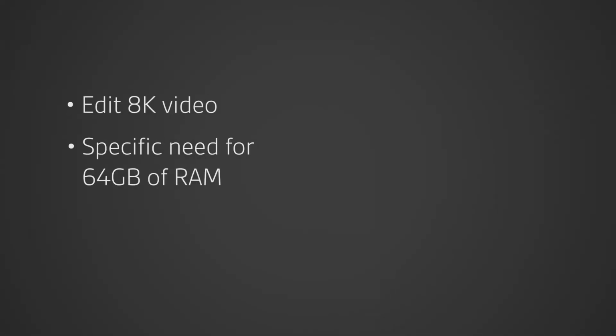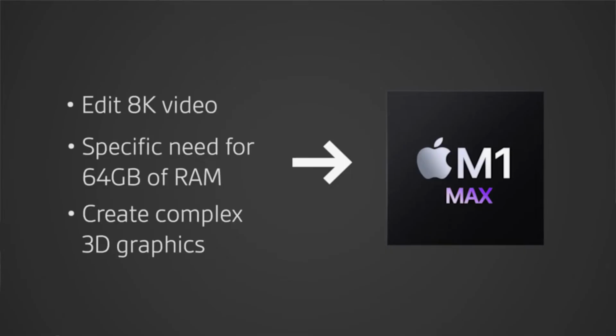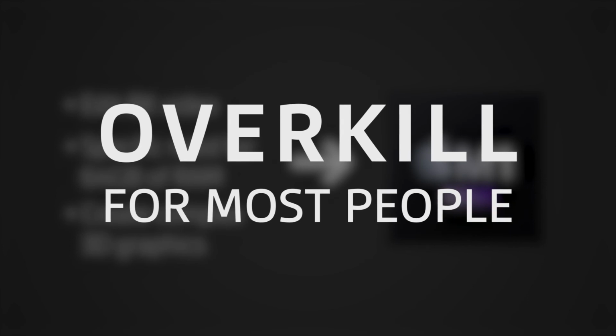The M1 Pro will be good for most video editors, which is good because it's the cheaper option. If you edit 8K footage, have a specific need for 64 gigs of RAM, or make use of complex 3D graphics, then the M1 Max might be the chip you want. Otherwise, the M1 Max is simply overkill for most people.